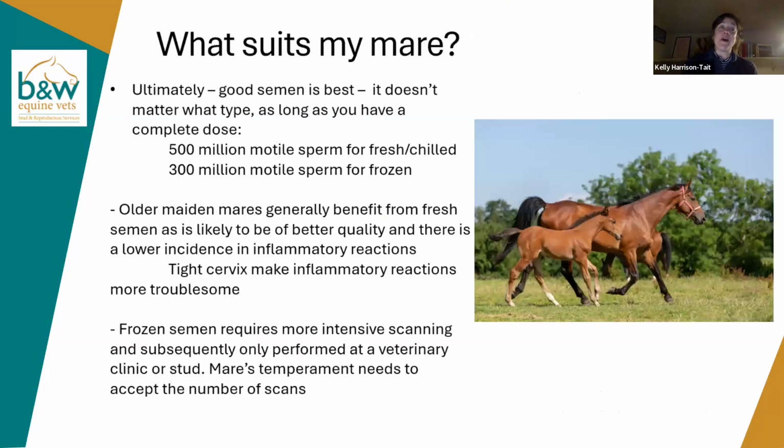And what suits my mare? Well, ultimately, good semen is best. We receive some excellent frozen semen, and we can receive some poor frozen semen, and same for fresh and chilled as well. Properly processed and with good motility and viability is vital for success. Having a complete dose is really important. So ideally, you should have 500 million motile sperm for fresh and chilled stallions, and 300 million motile sperm is the commercial minimum dose for frozen.